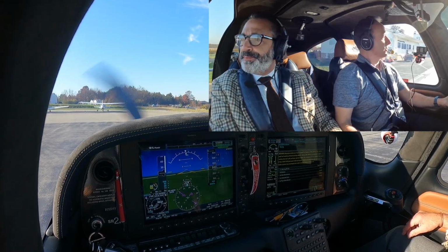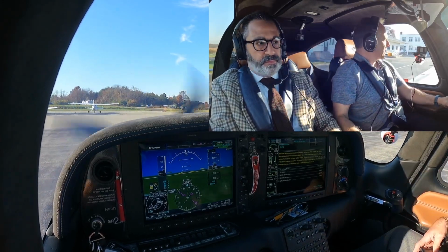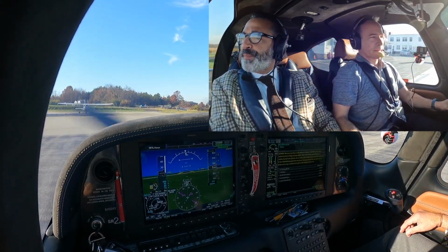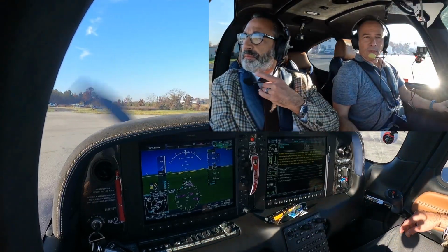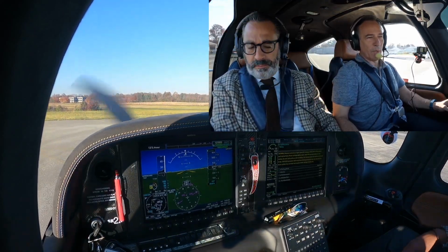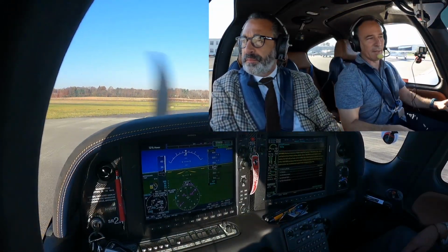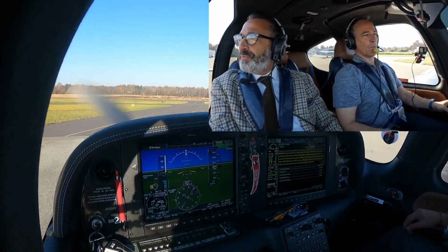Wings traffic, 18 Hotel Yankee taxiing from the upper ramp, runway 24, Wings. Wings traffic, Cessna 901 Quebec Sierra, 10 miles to the north. So this is not a towered field, so we make general calls for people in the area and for the people that are on the ground here so they know and can listen and hear what's going on here.